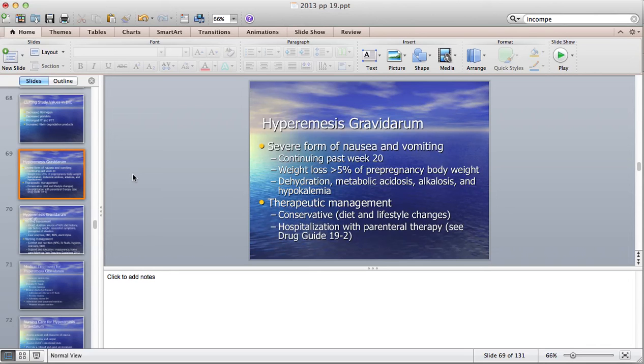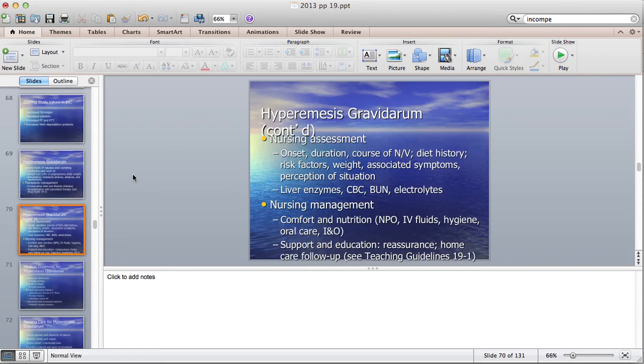Nursing assessment: onset, when did it occur, how long does it last, course of the nausea and vomiting, does she keep anything down or does everything just come up, diet history, any risk factors, she has to be weighed, associated symptoms, perception of the situation. It used to be, when the men were in charge, that they'd say it's all psychological. So now they're saying there could be causes.